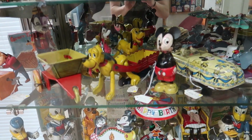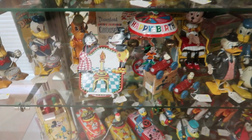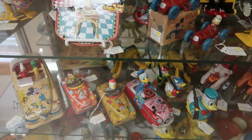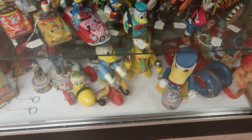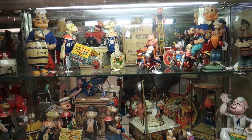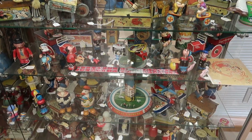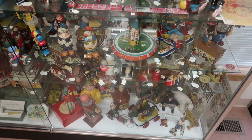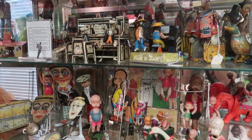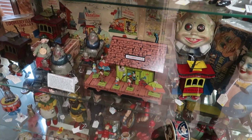Just look at these. Oh, look at that. That's kind of creepy. Right here we have a case of all these Popeye tin toys. I like Popeye. I think he's a cool guy. We have some more tin toys here. Just a random assortment of stuff.